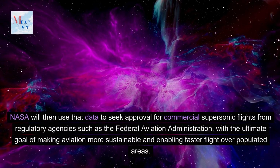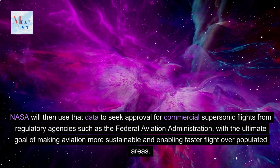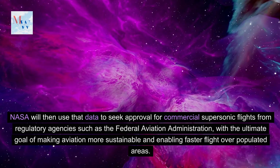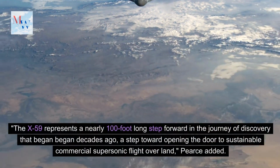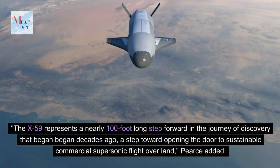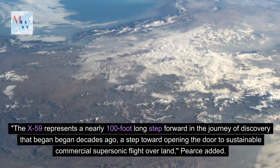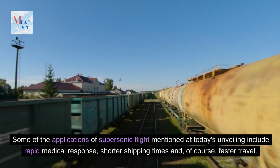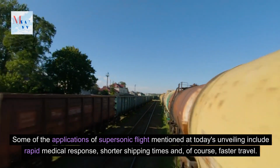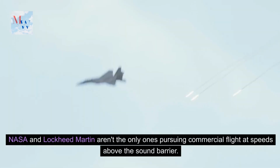NASA will then use that data to seek approval for commercial supersonic flights from regulatory agencies such as the Federal Aviation Administration, with the ultimate goal of making aviation more sustainable and enabling faster flight over populated areas. "The X-59 represents a nearly 100-foot-long step forward in the journey of discovery that began decades ago, a step toward opening the door to sustainable commercial supersonic flight over land," Pierce added. Some of the applications of supersonic flight mentioned at today's unveiling include rapid medical response, shorter shipping times, and, of course, faster travel.